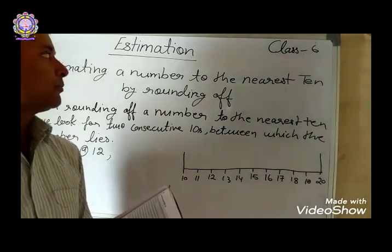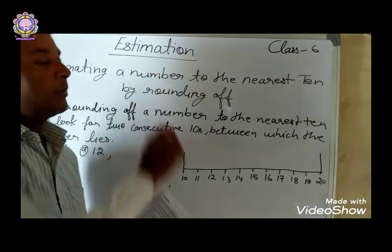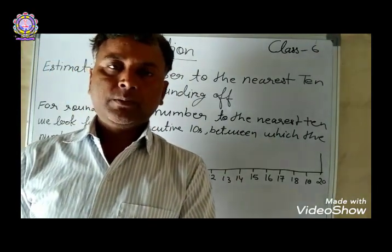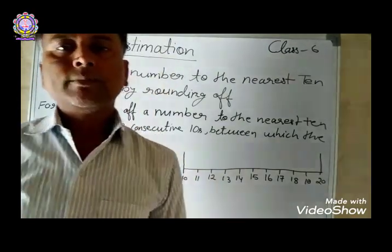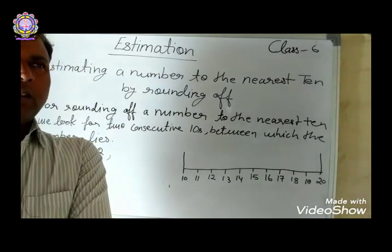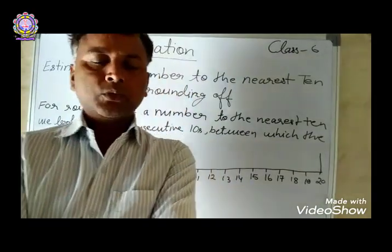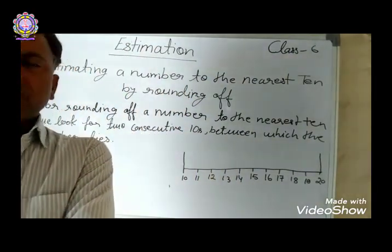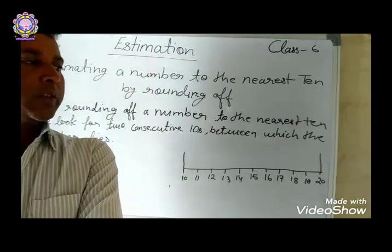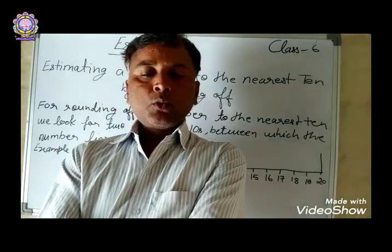Hello students, you observe the word here, estimation. What is estimation? Estimation means you say close enough, very close. Estimation is finding a number that is close enough to the right answer.